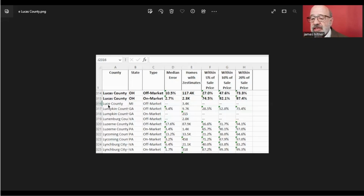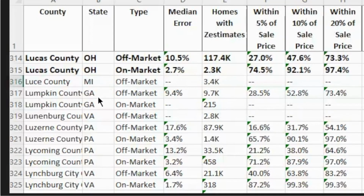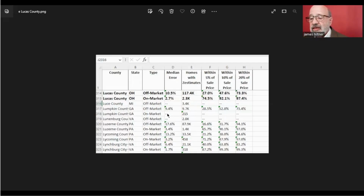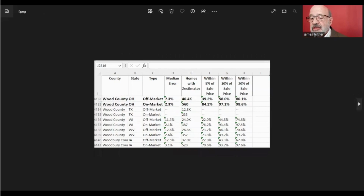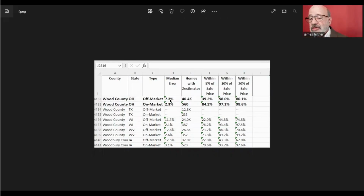Now, just for example, here's Lucas County, Michigan, and it doesn't have a whole lot of data. So I assume it's a smaller county. I don't know exactly where it is. If we go to Lumpkin County, Georgia, for example, they have some off-market data, but they don't apparently have enough data to do on-market. So some counties don't have the data. And for example, when I looked up Fulton County, Ohio, I didn't find the data. But I did find Wood County, Ohio. And here again, the median off-market error was 7.3%. So that's a little better than Lucas County, but still a significant error.